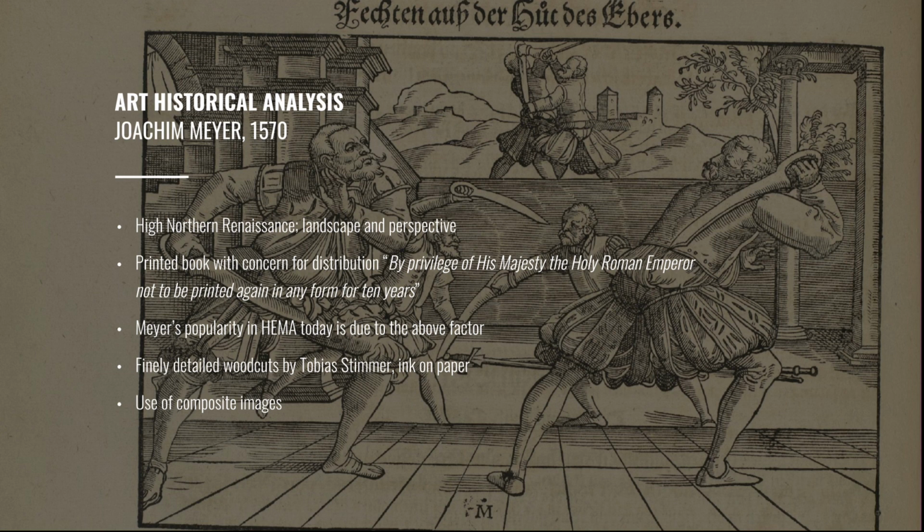The Art of Combat had an early copyright note where the Holy Roman Emperor himself had given the privilege that this book would not be printed again in any form for 10 years following its publication. So while limiting the ability for it to be reprinted, it did, however, protect the rights of the owner. Although The Art of Combat is very popular, and the woodcuts within it are also extremely identifiable, the artist of those woodcuts usually gets overlooked.